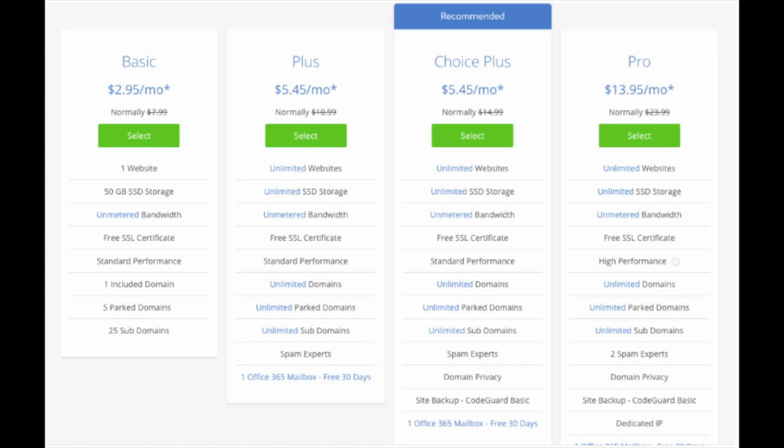You'll see 4 different options. You'll see a basic plan, plus plan, choice plus plan, and a pro plan. I recommend going with the basic plan, and then you can always scale up whenever you like. If you have more than one website, you want to choose either the plus plan or choice plus plan. The pro plan I would recommend upgrading to in the future once your blog gets running and starts bringing in lots of traffic and revenue. I'm going to choose the basic plan for this tutorial as this is most common. Go ahead and hit the select button on whichever plan you would like to use.